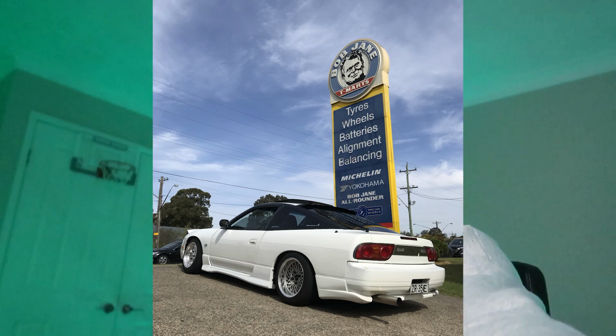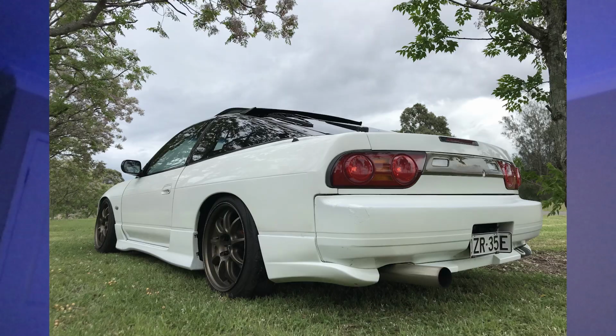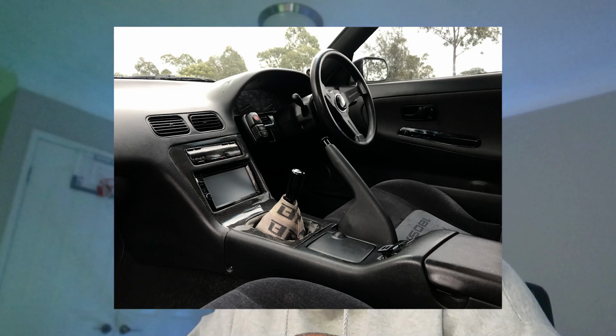And this is the point where I had to tell myself, man, I've got to make some sacrifices for some long-term gains. This was that whole real estate thing that I was trying to get myself into. So we sadly put it up for sale. I think I had it up for 17 grand with genuine Work D9Rs on it as well, the bronze ones that I bought the car with.